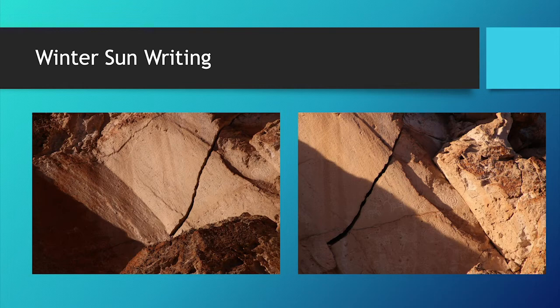Here's another example. I only have a couple pictures of it, and you can't even see it, but there's petroglyphs here. But what's interesting about this, by the way, is everything I've shown you so far is happening during the summer months. This panel here, the alignment happens during the winter months. Now what can you do?